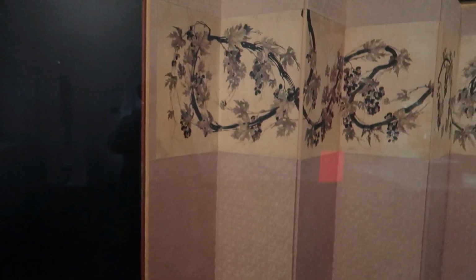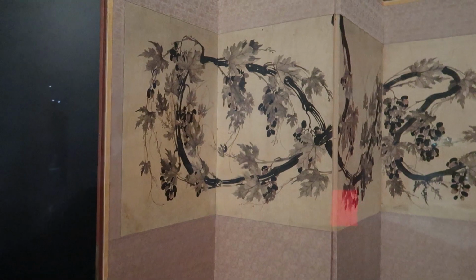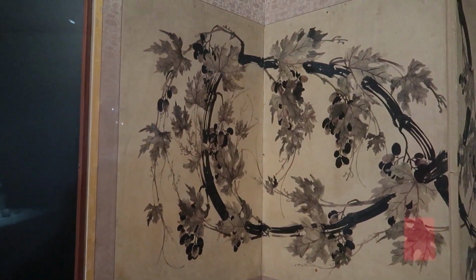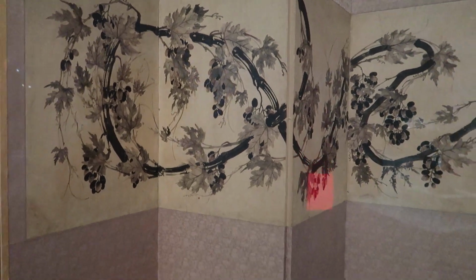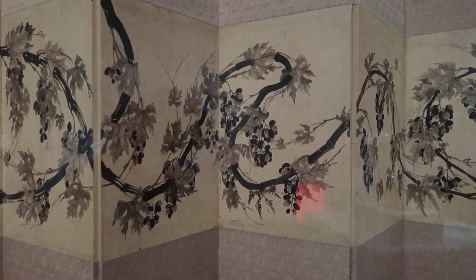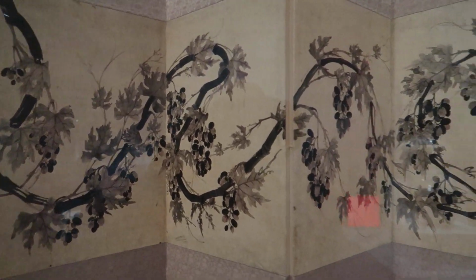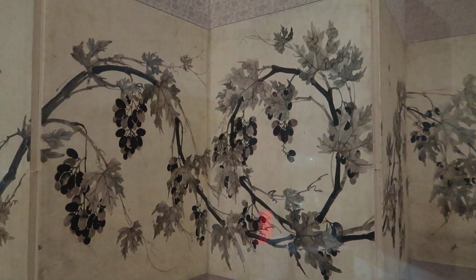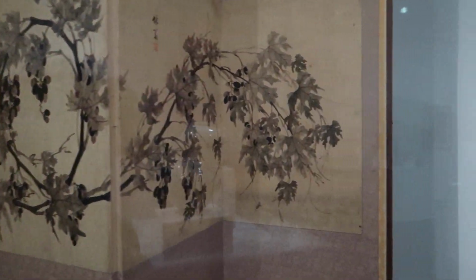Another screen. This one's Korean though, and it's not quite as elaborate, or anywhere close to the elaborateness of the other one, Japanese, but you have to enjoy the natural flow of this vine of grapes. It's really special in its own right.